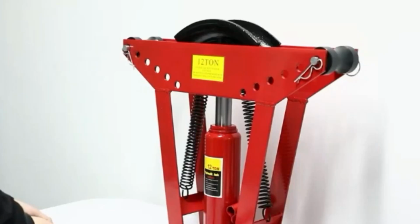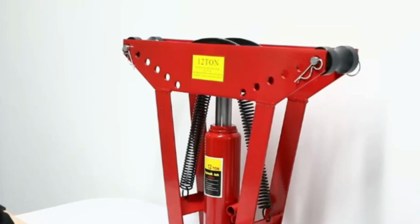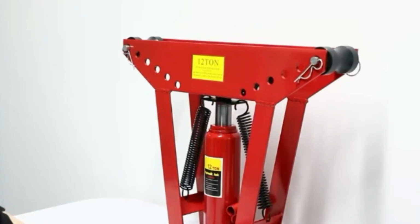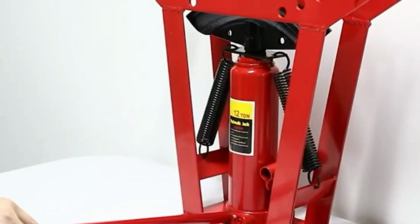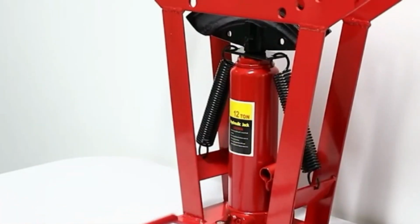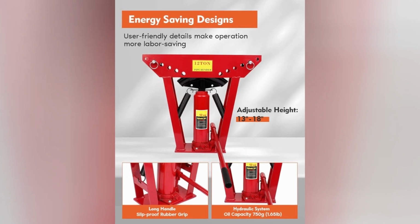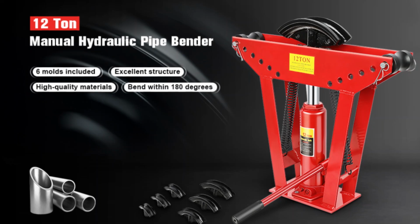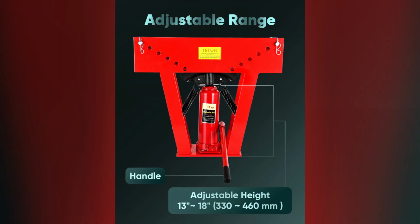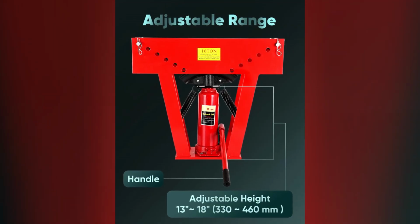Designed for both professional and DIY applications, this tool simplifies pipe bending, eliminating complex adjustments and ensuring clean, consistent results. Its user-friendly build makes it perfect for small and large projects, providing control, convenience, and reliability for plumbing and construction work. Whether you're working on a simple or complex task, this tool enhances both speed and accuracy.